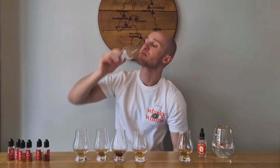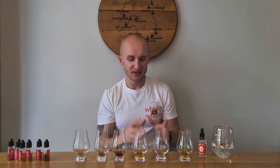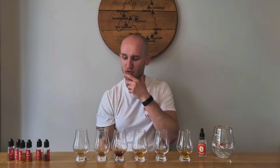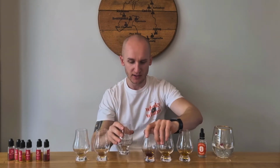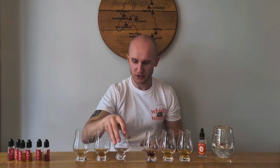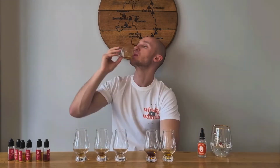So we'll go back to this with some water in it. Yeah, it's still quite drying, and like I said, there's a dominant wine aspect that I'm not really enjoying. So I'm going to put it below 1. These are the other ones still to try. So I'm going to put it below 1, and we'll move on to number 4.